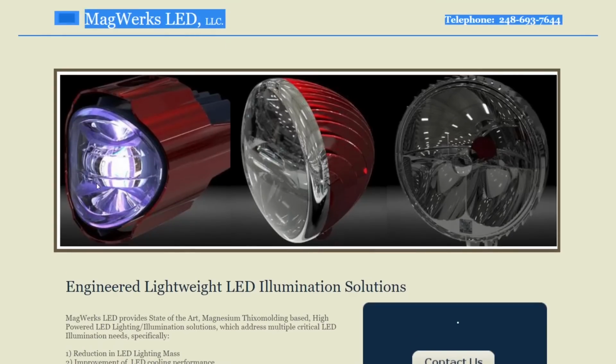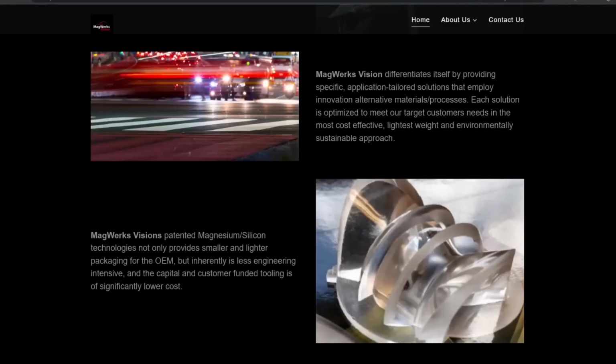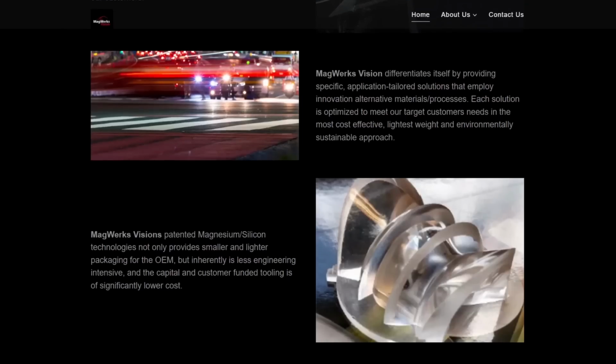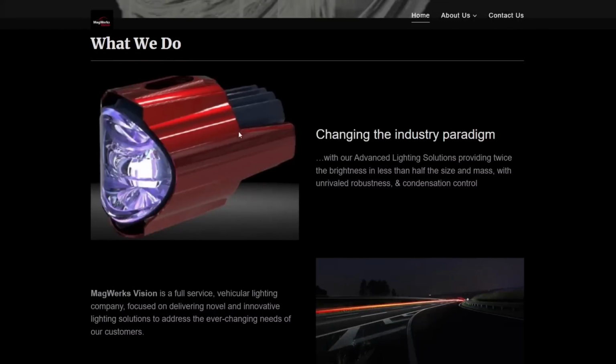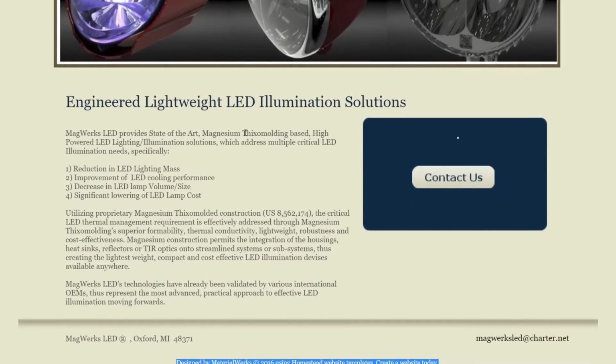As you can see, their module looks very similar. If you look in here, sorry, I'm gonna see, that looks very similar to that. And if you look at this older website, it gives you a little bit more information. And their advantages are reduction in LED lighting mass. That's important for a light car like Aptera. They want to save weight wherever they can.